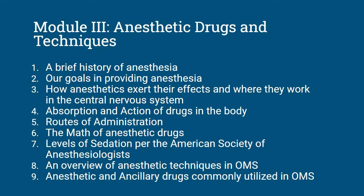So module 3 has the anesthetic drugs and techniques, and medications are 100% of anesthesia. You have to know what type of medications, what is anesthesia, why are we administering anesthesia, how these drugs even work, where they work, how the body takes them in, lets them out, what the different types of ways you can give them. Some of these drugs are given through IV, some of these drugs are given by a shot, and some of these drugs are inhaled. And then you want to do the math of anesthetic drugs, because you really want to know, hey, if my patient is so and so much in pounds, what is my limit of how much medication that I can give? And so those are the things you really want to know.